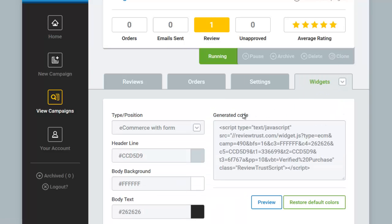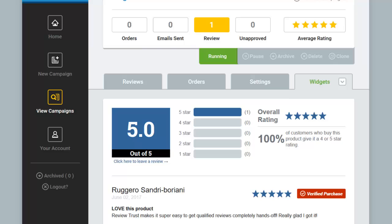this is where it gets a little more fun. So there's 2 different types of widgets that you can actually create from within Review Trust, and that is a display widget and a request widget. So the display widget will actually show your ratings in different formats and different locations on your web page, or wherever you want to display this.